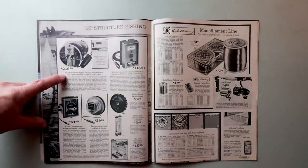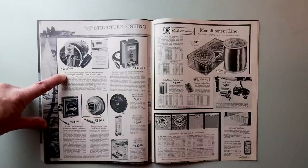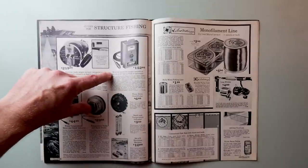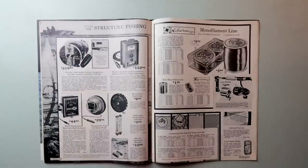What else do we have here? An analyzer reads oxygen content, temperature, and light intensity. Ooh, that might be a fun one to pick up if you ever saw that. And here's another one to monitor oxygen content in depths of 50 feet of water. Nice.